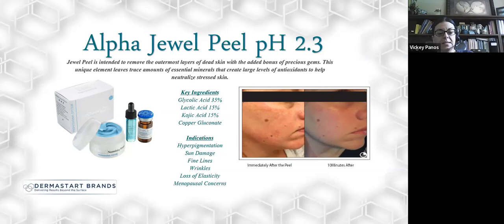This is a really great option for someone that doesn't want or can't tolerate an isomer for whatever reason. Maybe they have allergic reactions to something in that one, or they don't want something as aggressive. So this is a really great option for those people that can't do that specific isomer peel.